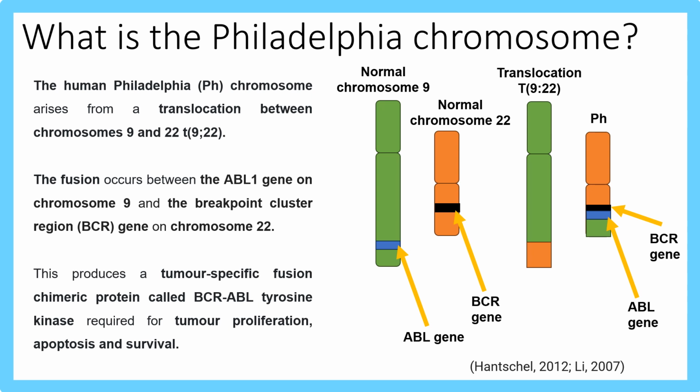Now when there is a translocation, there's a movement of the actual genes within the chromosome, and this is how the Ph is formed, because you can see that both of the ABL and BCR gene are present within the Philadelphia, and it has some of the normal chromosome 9, and it also has some of the chromosome 22 present in the Ph. So the BCR is an abbreviation for breakpoint cluster region BCR gene, and essentially the BCR ABL produces a chimeric protein that is very tumor specific and is required for tumor proliferation and apoptosis and survival.